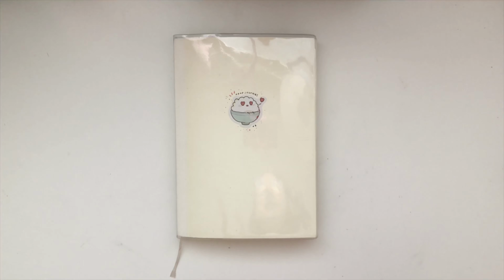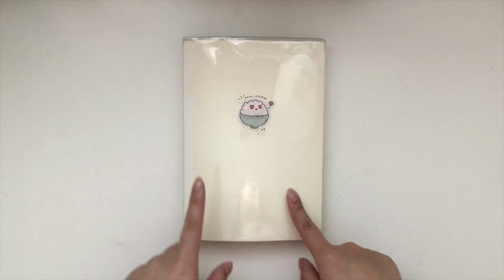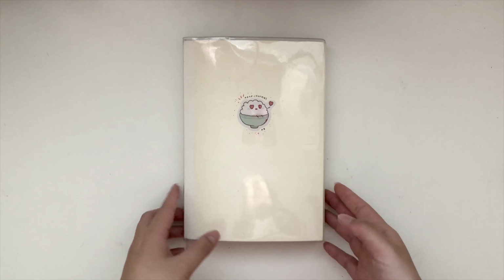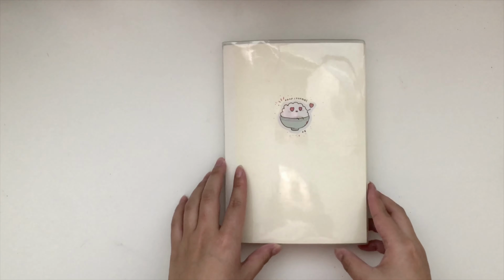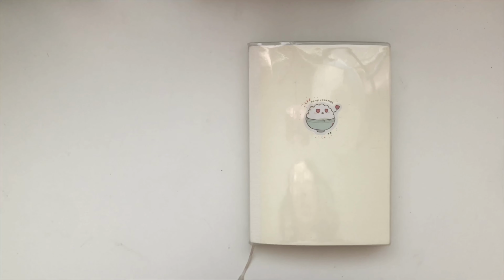So today, as you can tell by the title, is my journal flip through, and it's kind of crazy because this is already my third journal and I finished it. It took me 8 months to finish, so I started this back in June of 2019 and finished in February of 2020. So I'm just going to be flipping through it and probably talking about some spreads if needs be, but let's get started.